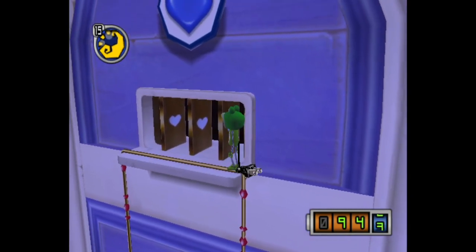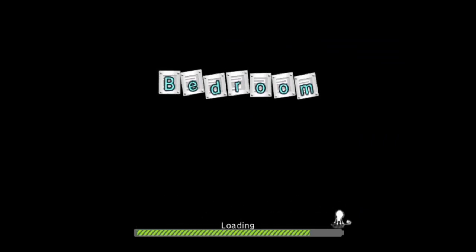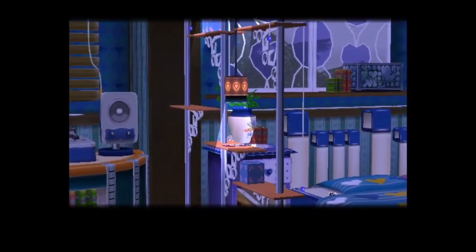Finally. I think this is my first time going in here at night. Who has a peephole in their own house? I don't know. Oh, yeah, there's that one person on the window. What are we gonna do?